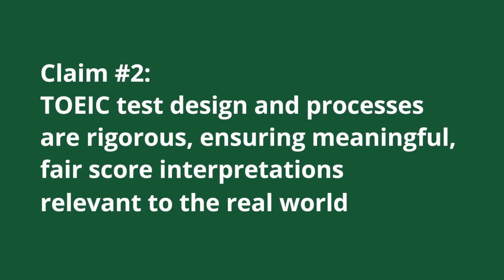Now, test scores are ultimately just numbers. What do they actually mean? This brings us to our second major theme, and a claim about the validity and fairness of score interpretations. Everything starts with test design, and TOEIC tests utilize a test development process called evidence-centered design, which carefully defines the skills to be tested and the types of test tasks that allow test takers to show evidence of those skills.